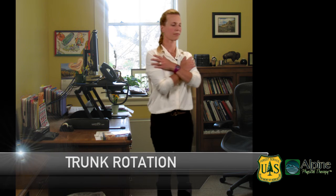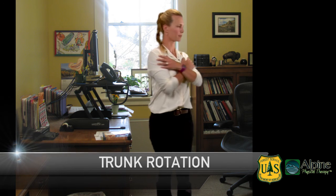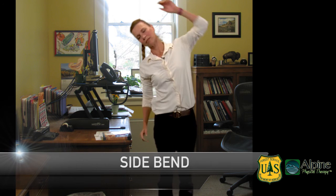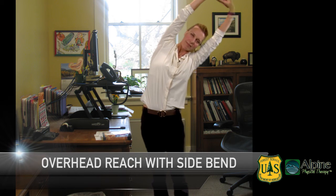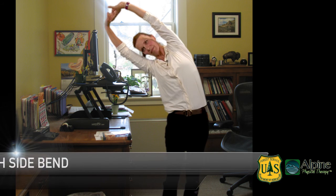From there, we'll move into trunk rotation, crossing your arms from shoulder to shoulder and twisting right to left. The next stretch is an overhead side bend stretch, reaching one arm at a time up overhead and bending to the opposite side. You should feel a stretch along the length of your side from arm to hip. You can then clasp your hands overhead and again side bend from left to right, feeling a long stretch from your arm down towards your hip.